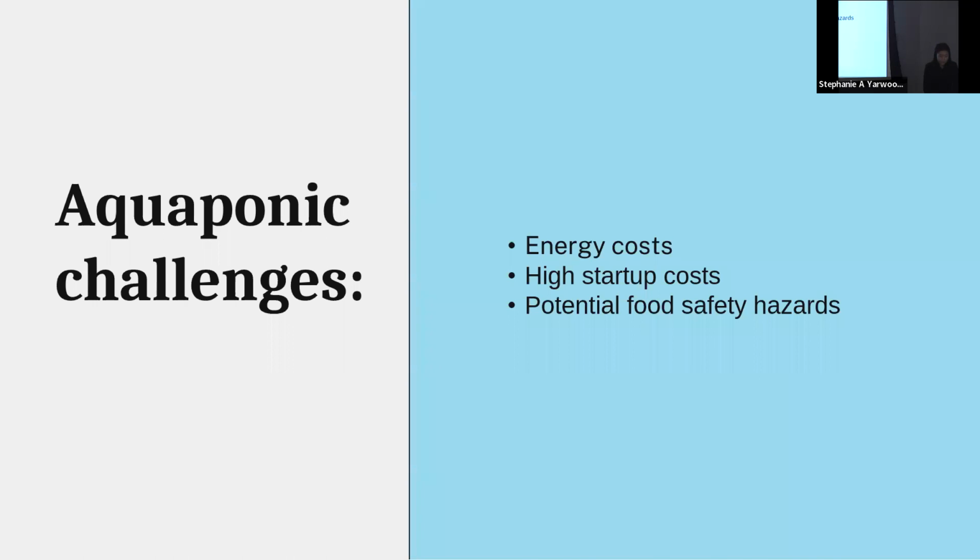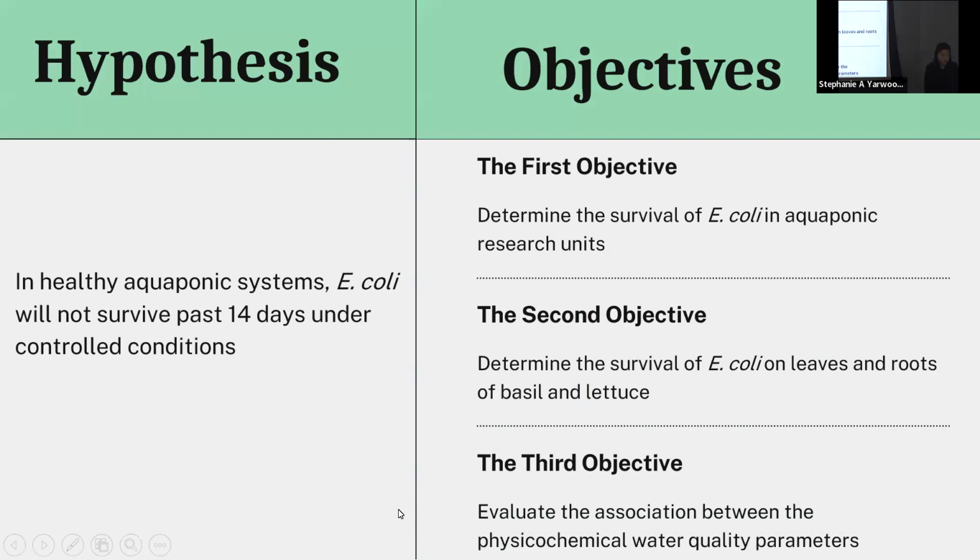So that goes into my research. I hypothesized that in healthy aquaponic systems, E. coli will not survive past 14 days under controlled conditions. This is based on a paper that suggested keeping aquaponic systems alone for 8 to 16 days can drastically reduce the risk. So I just chose 14 days, 2 weeks, within that range of 8 to 16 days like that paper suggested. That's possibly a chance to indicate that there is no E. coli, and so the risk is very low or not there.